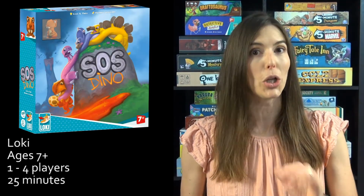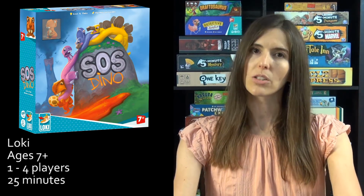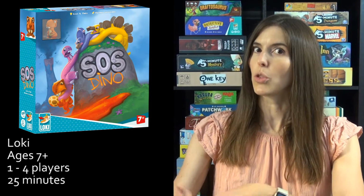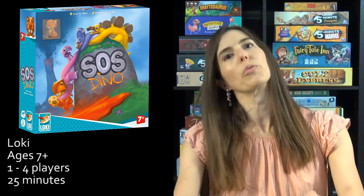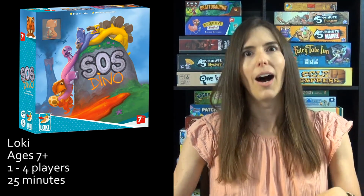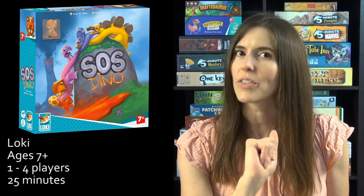Next up, we have SOS Dino, which is by Loki. In this game, you are trying to get 4 dinosaurs to safety on the mountaintops and have them collect eggs along the way to save them from the volcanoes that are exploding, and there's lava going around on the board, which is very cute. This is the one dinosaur themed game on this list.